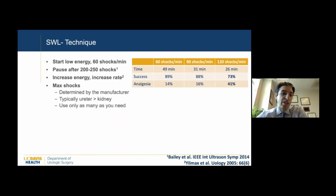The maximum number of shocks is really determined by the manufacturer of your lithotripter. Typically, you can put more shocks in the ureter than the kidney because there's less concern for parenchymal injury. Our machine, we can do 2,500 shocks in the kidney, 3,000 in the ureter. But you really should only use as much as you need. So if the stone appears to be breaking up nicely and you're done by, say, 1,500 shocks, then obviously stop. No need to put the kidney at risk by completing or by maxing out.